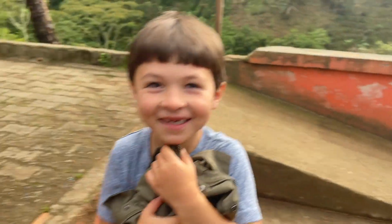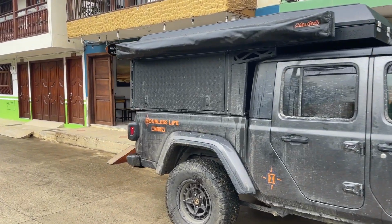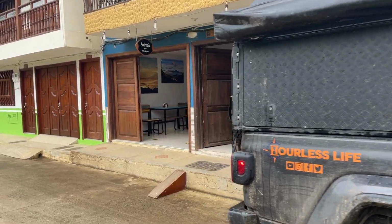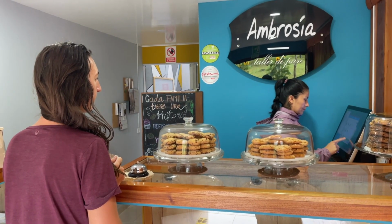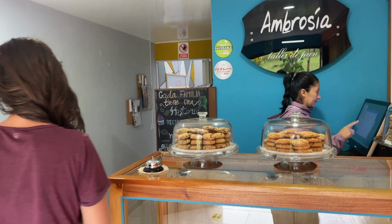One final stop before we head out of town is our favorite bakery in Jardin, and that is this place called Ambrosia. If you are ever in Jardin, make sure you stop at Cafe Ambrosia.